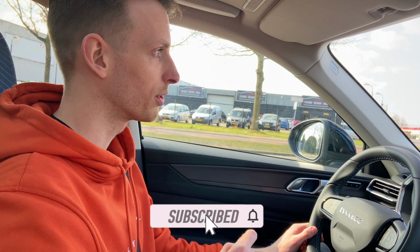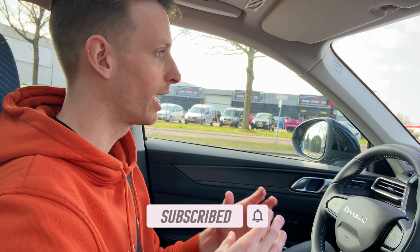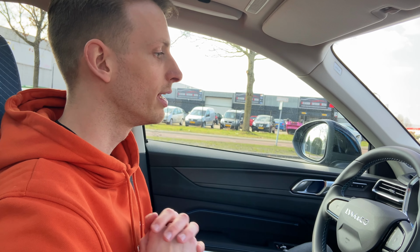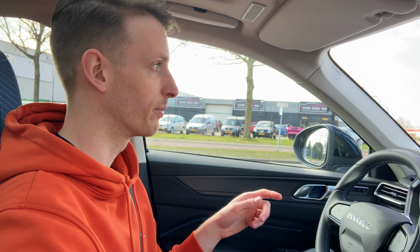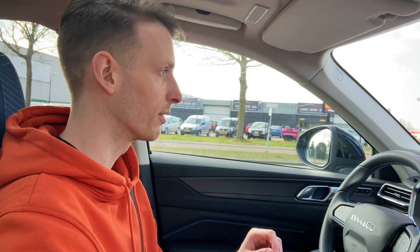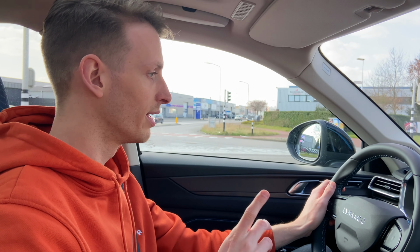We are currently in the pure mode. That is the most efficient mode of the car, which also enables the most electric usage. Besides that, we are in the B mode, which means we are regenerating when we go off the throttle or off the gas pedal. And the climate control is on eco mode. So those are the rules.